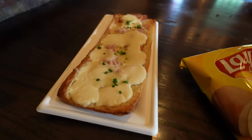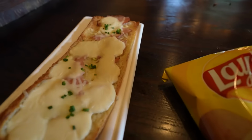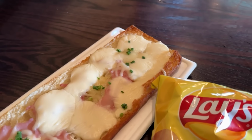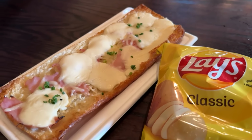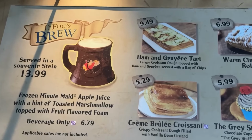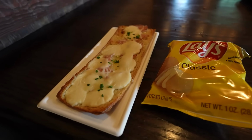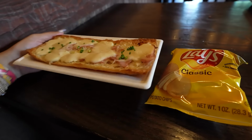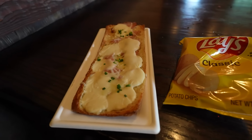All right, here it is, the ham and gruyere tart. It's much bigger than I expected, and it comes with chips. It is still considered a quick service meal on the dining plan if you're using that. It's not a great use of a meal on the dining plan though, because you would get a drink with it, but it's only like $9, and you want to buy more expensive things if you're using the dining plan. But it's pretty big for $9, and I'm excited to try it. Definitely shareable if you're considering this a snack.